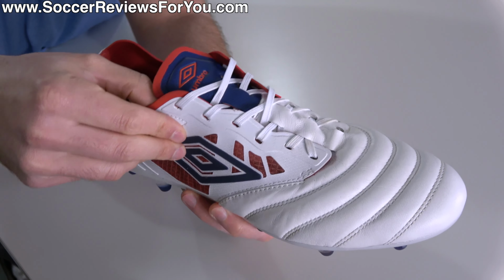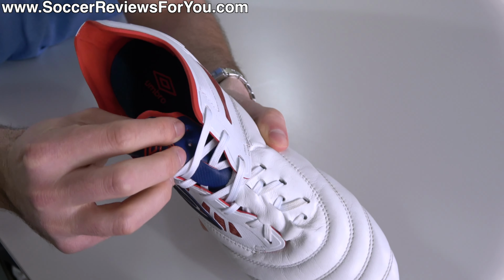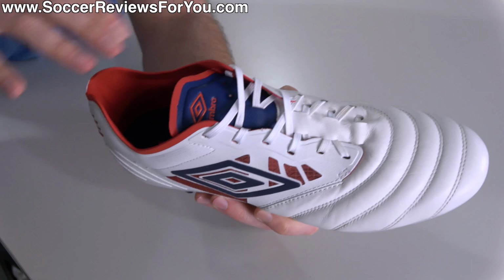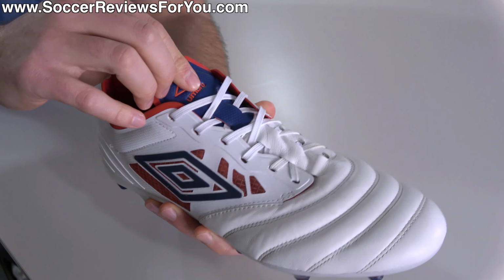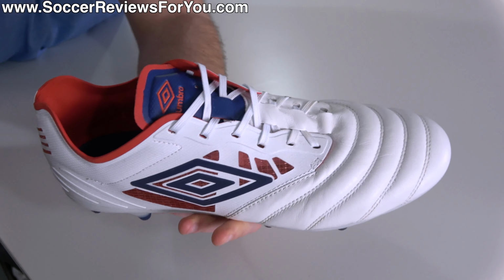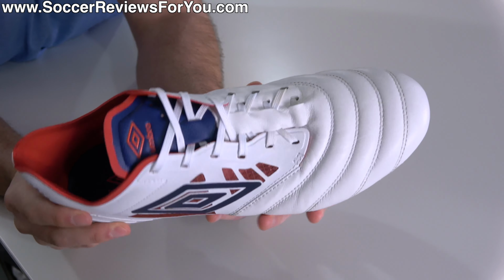Despite the burrito style tongue, it does have a little bit more of a traditional feel. I like the fact that it is detached at the top 2 lacing positions on the medial side rather than being completely connected. It just makes the whole break-in process pretty much seamless. There's no discomfort with this, which can often be the case with a lot of burrito style tongue football boots that I've tried in the past.